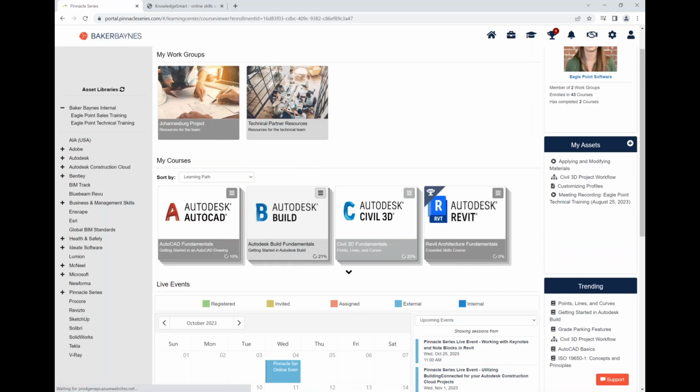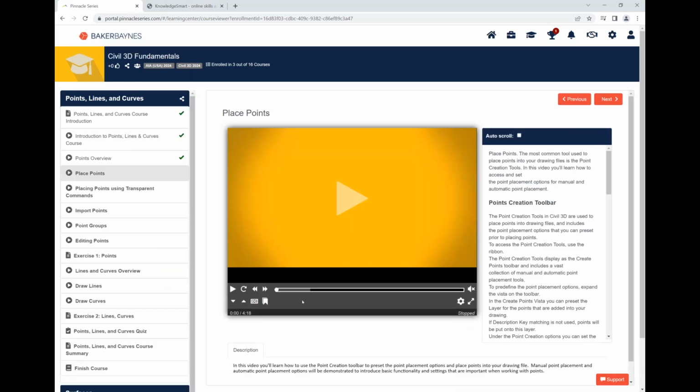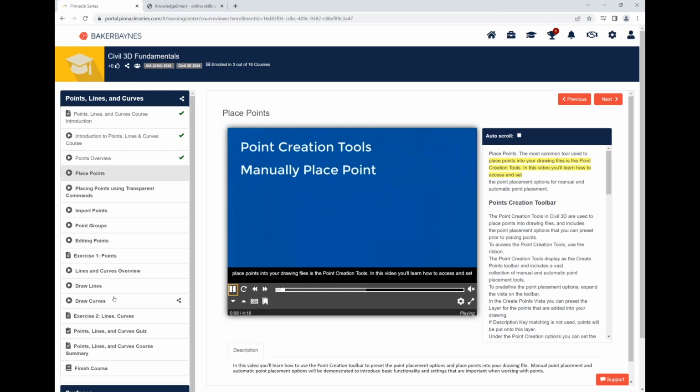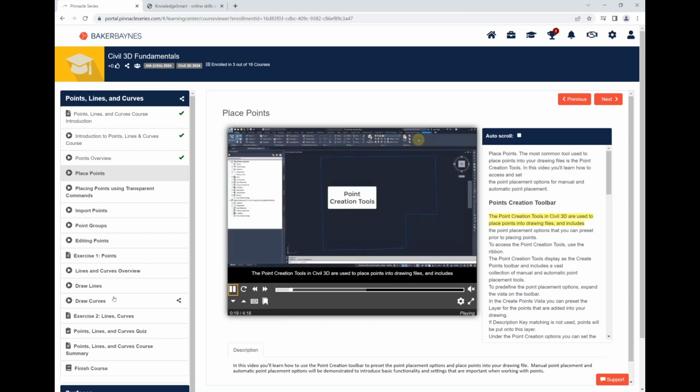If I jump into a course here, I'll show you how our learning is structured. On the left-hand side, we have the outline, or the curriculum, that has been put together for this course. The platform's going to guide the user through the curriculum. So as one video ends, it'll jump to the next item in the list. Remember, everything is on demand. So if users need to pause and leave the platform, they can jump right back into the training where they left off the next time they log in.